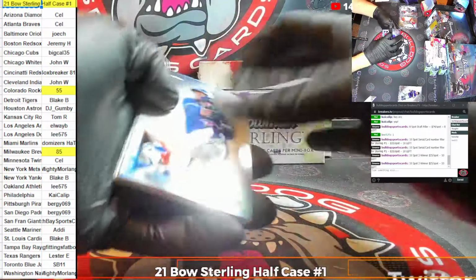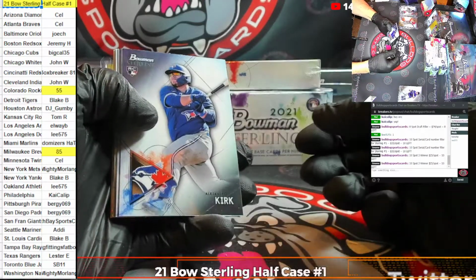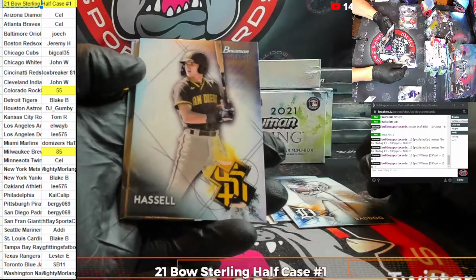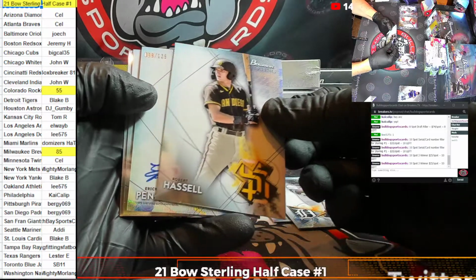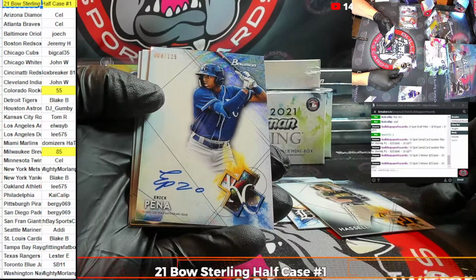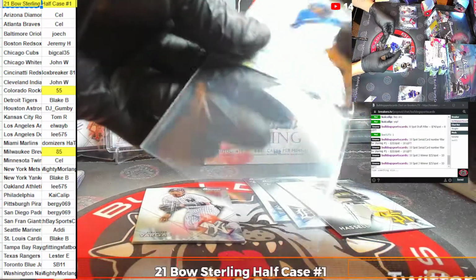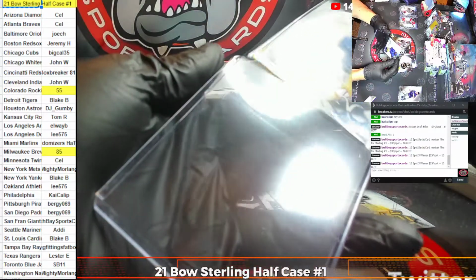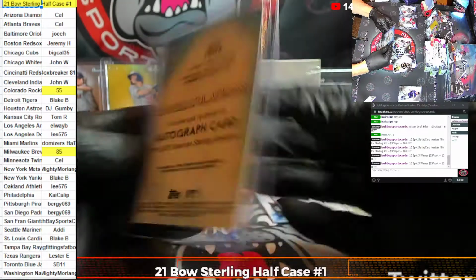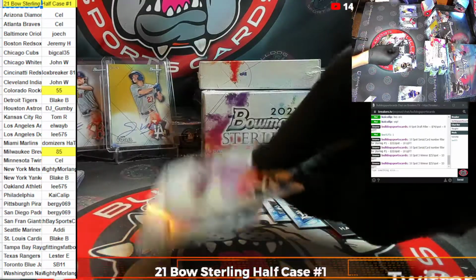The Brewers and Rockies are still available for purchase mid-break. A Kirk, a Badu, a Hassel for the Padres, and a 125 for the Royals. It's a Pena. Nice one there, Tom. Oh, thank you. Coco is happy. And Eric Pena for the Royals. It's 125. That's a nice card there.